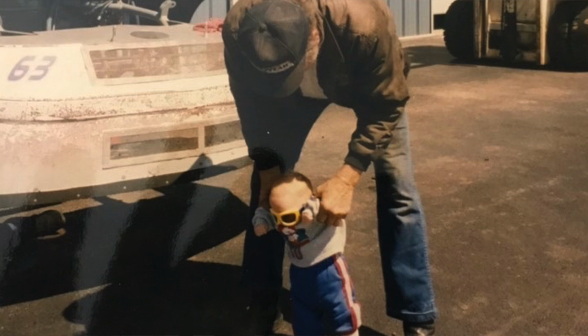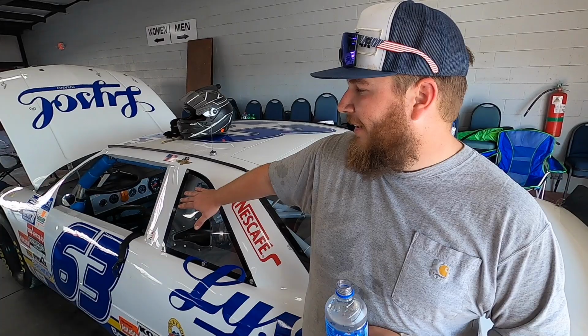I said, NASCAR aluminum. And the guy said, yeah, I got this one for sale. And it looks exactly like this. And it turns out it was our car. I found it back in February. It had been updated with the V8 motor.